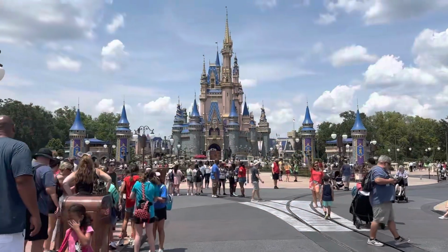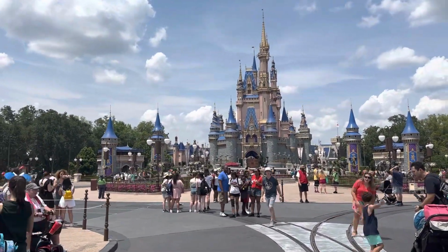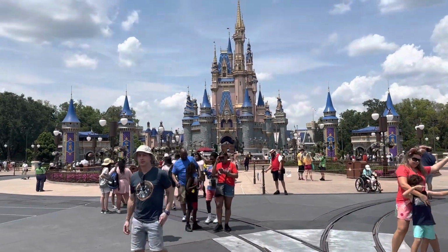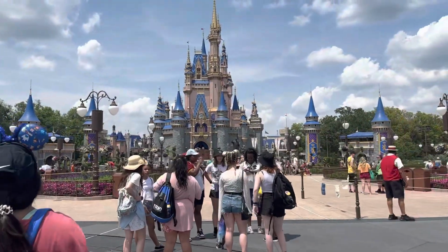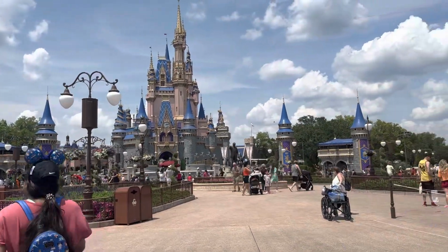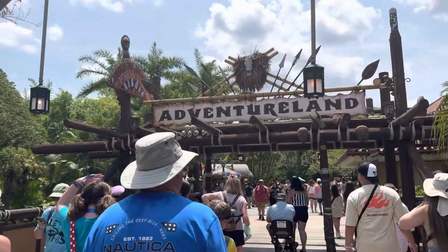And there she is, the beautiful Cinderella Castle. We were just here the other day to admire. We came off camera to see the fireworks. We may come again. We may stay for tonight, but we'll see. All right, we're about to walk into Adventureland because we have a 2:31 lightning lane for Big Thunder.